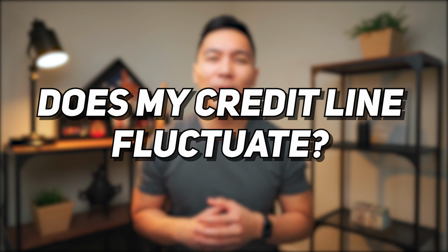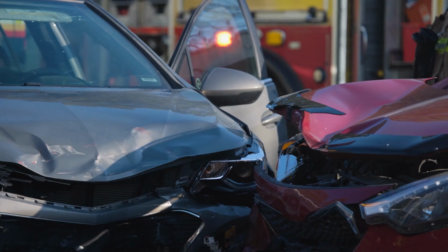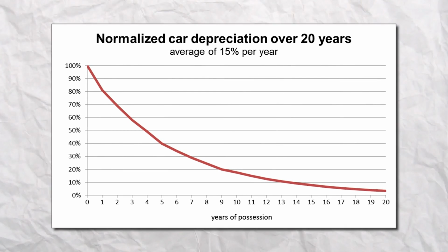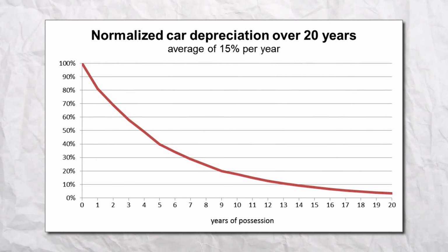Another question that may be floating around in your head is, will my credit line fluctuate? This is a question I had too, since we all know that vehicles depreciate. In most cases, your credit limit will not change. Yendo values vehicles in such a way that it accounts for a large amount of depreciation. This means that even though your car may slowly depreciate over time, your credit line typically stays stable. Obviously, if your car gets totaled, then this may change things. Typically within the first 5 to 7 years is when most of the vehicle depreciation happens. After that, it is at a much slower rate.